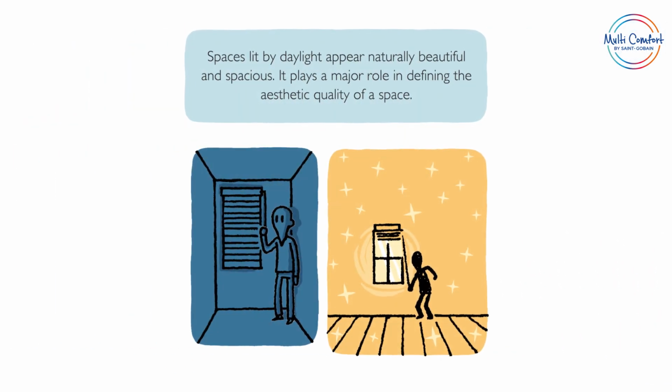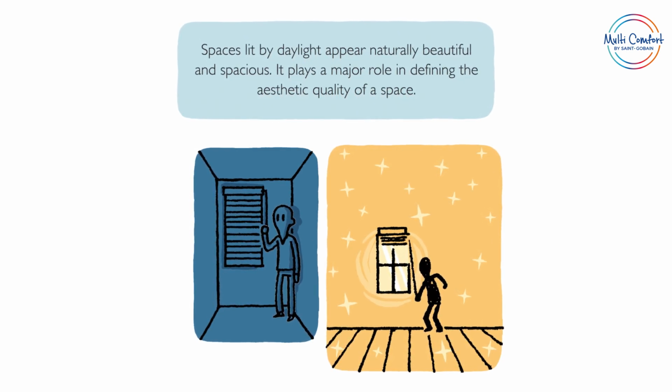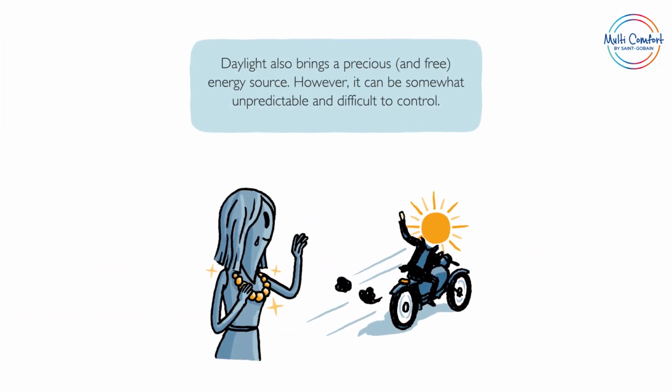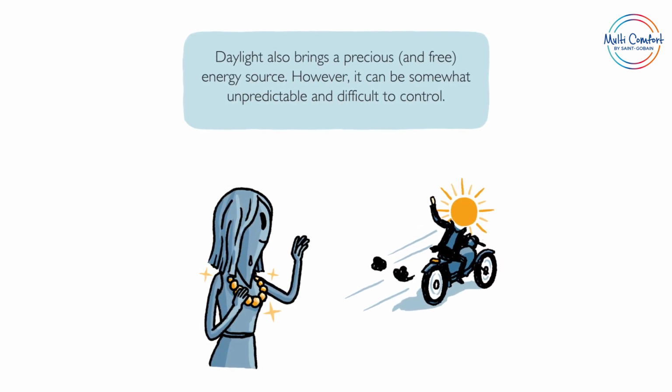Spaces lit by daylight appear naturally beautiful and spacious. It plays a major role in defining the aesthetic quality of a space. Daylight also brings a precious and free energy source. However, it can be somewhat unpredictable and difficult to control.